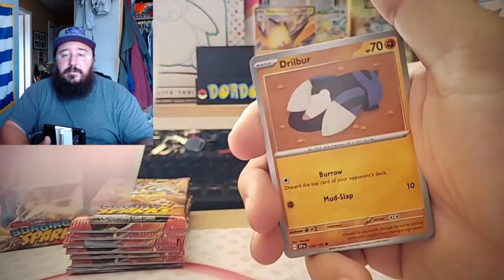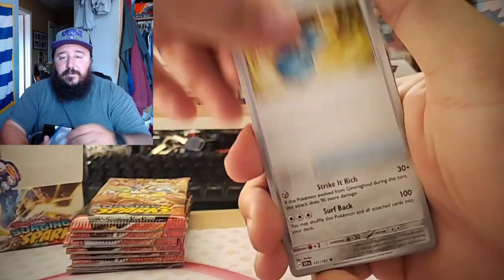What card are you guys looking to pull most from this set? If you are even getting this set. If you are, let me know in the comments.